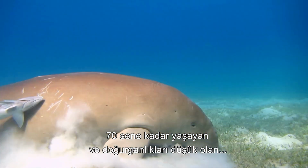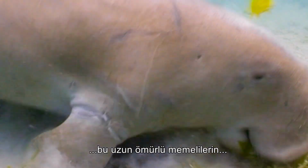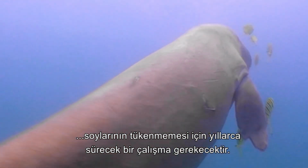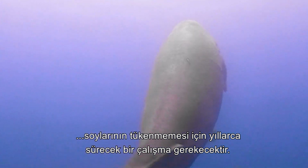Long-lived mammals with a lifespan of around 70 years and a slow reproduction rate, preserving this endangered species will require a sustained commitment for many years to come.